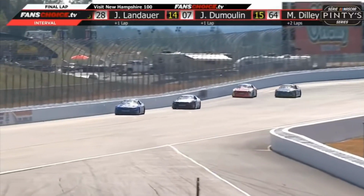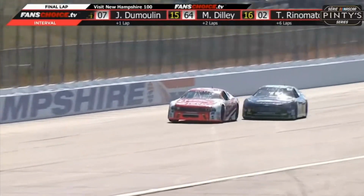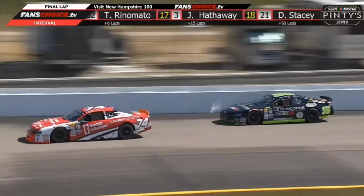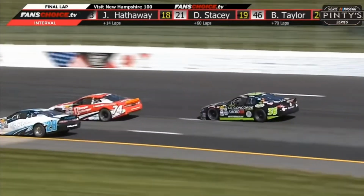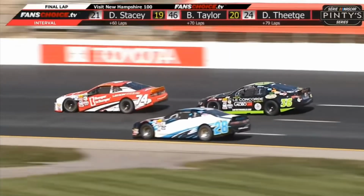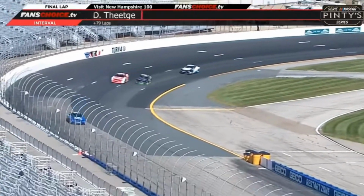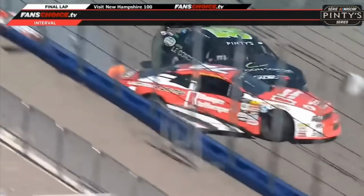The bottom. LeBay gonna try one more time. Kevin LaCroix runs him down the racetrack. Kevin LaCroix defends that inside position. Last time through three and four. Andrew Ranger working his way through the corner. LeBay to the inside of Kevin LaCroix for the win in the Visit New Hampshire 100.